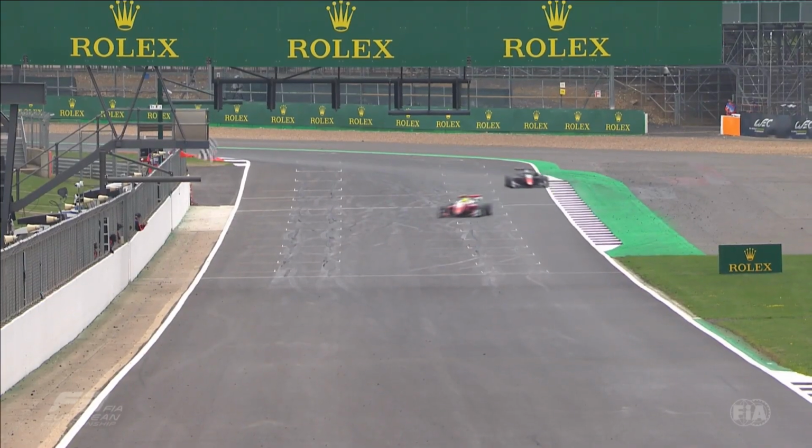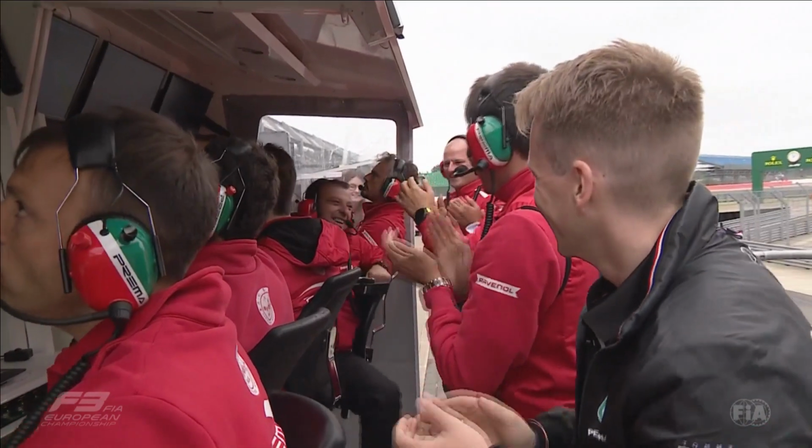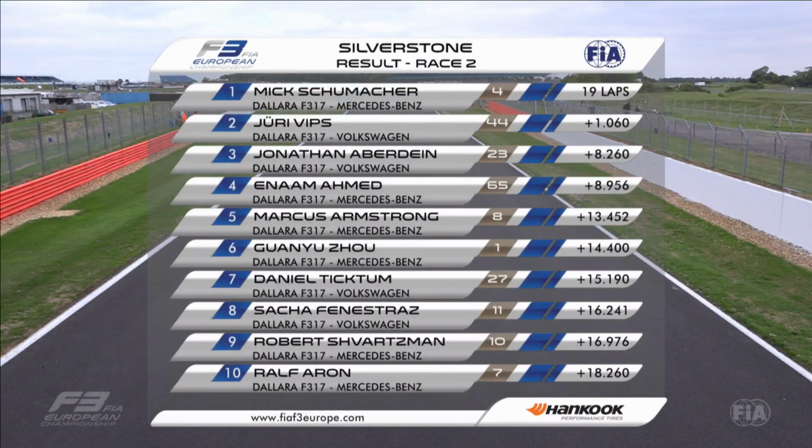But Mick Schumacher won at Spa, Mick Schumacher wins at Silverstone. Schumacher taking win number 2 of the season. It's another victory for Prema Theodore Racing, and an excellent job done by Mick Schumacher to win. Mick Schumacher winning by 1 second from Juri Vips, with Jonathan Aberdein taking third, his first podium of the year.